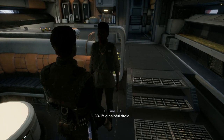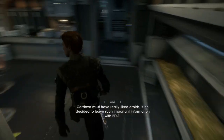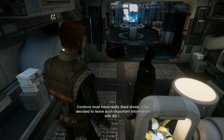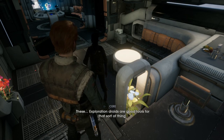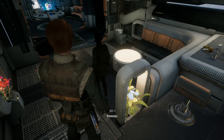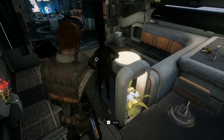BD wants to be a helpful droid. He does seem to be warming up to help you. Cordova must have really liked droids. Of course he decided to leave such important information with BD-1. I only assume he chose BD-1 because he needed some sort of ability to store encrypted information. These exploration droids are good tools for that sort of thing. But I'm sure he's more than that.